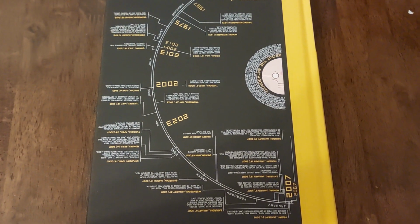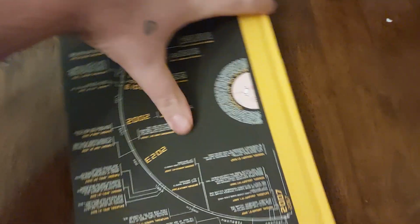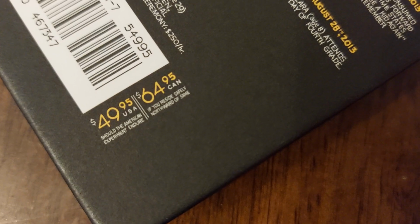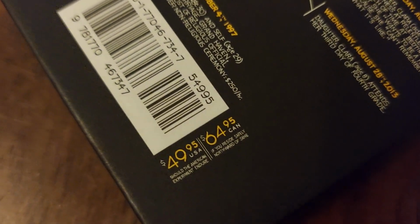All the text for the back cover is upside down, which isn't a big deal, but I saw this when I was picking it up and just thought it was kind of funny. It says the price, and then USA, should the American experiment endure. And then for Canada, if you reside safely northward of same. It looks huge on this camera, but that's so small. I wish I had a penny or something to compare it to.